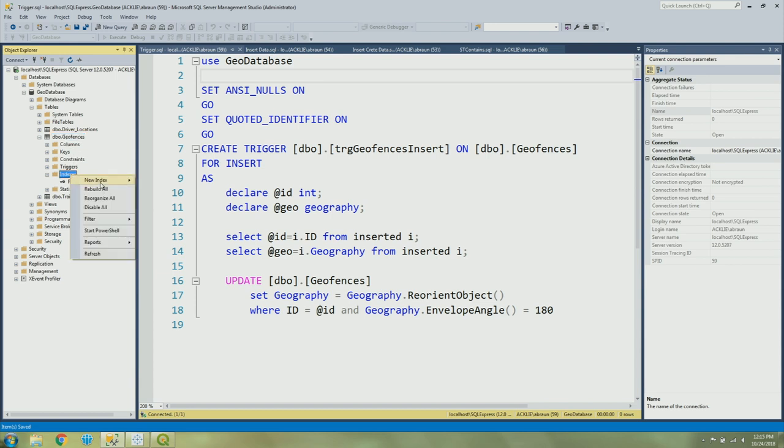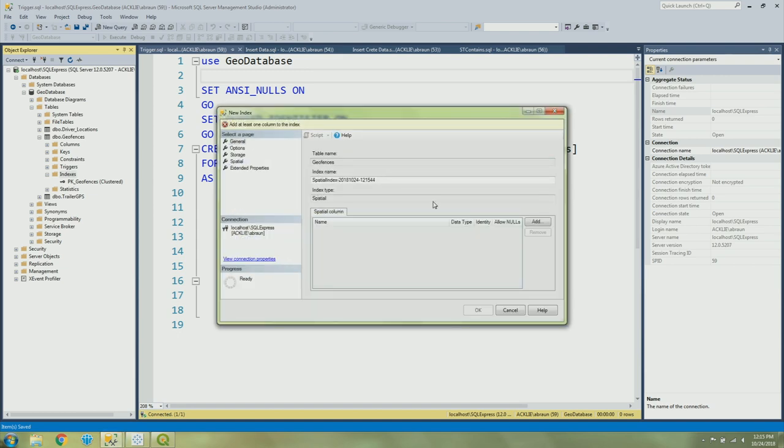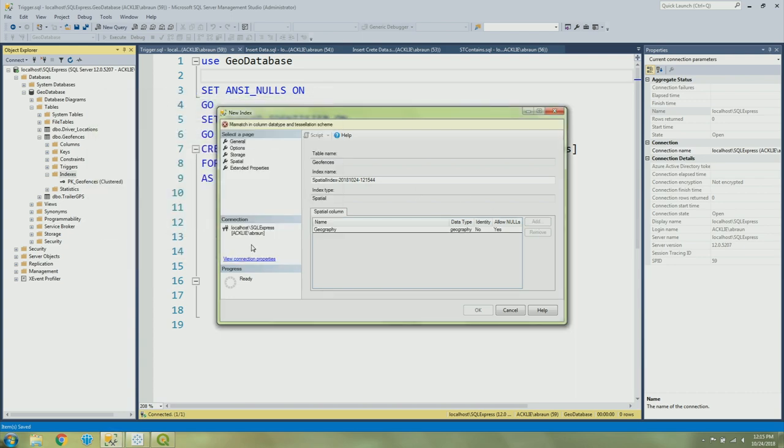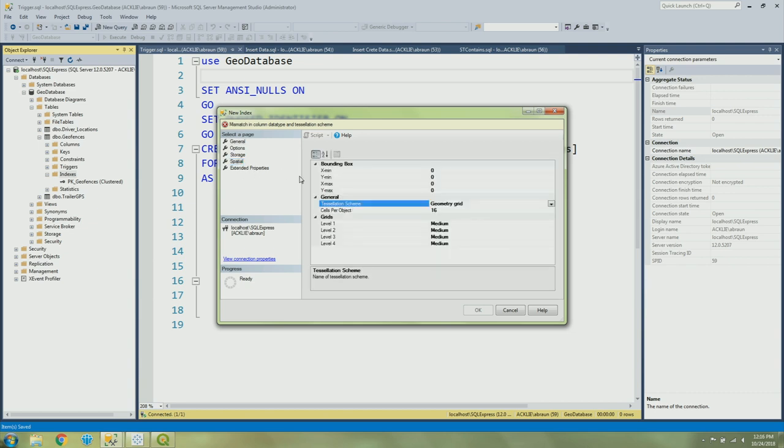We'll right-click indexes, go to new index, and click on spatial index. On this page, we're prompted to add a column. So we'll click on add, and we're going to choose our geography column and hit OK. Next, we need to give it a tessellation scheme. So we'll go down to the spatial tab, and we're going to choose tessellation scheme, and we are going to choose the geography auto grid. And then we'll hit OK and apply it.